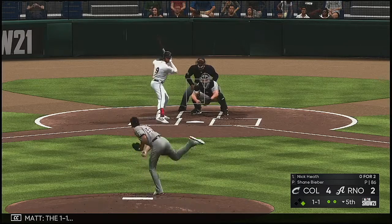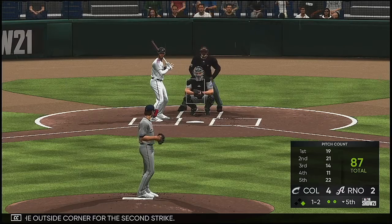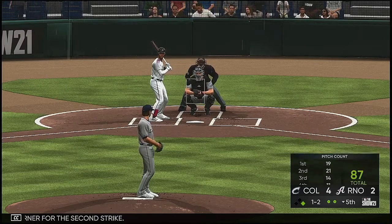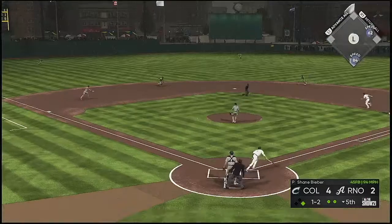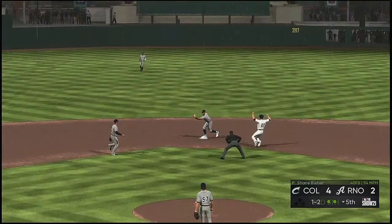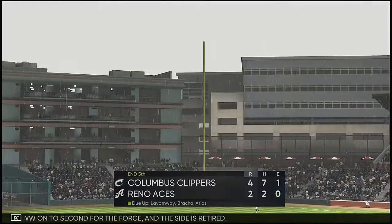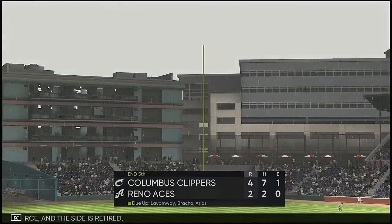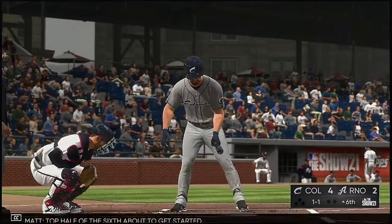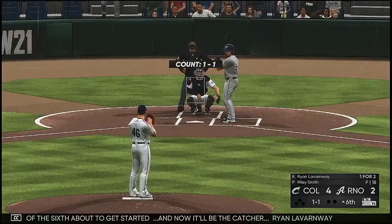The 1-1. It's the outside corner for the second strike. Fastball hit on the ground is short. Throw on to second for the force, and the side is retired. Top half of the sixth about to get started, and now it'll be the catcher, Ryan LaVarnway.